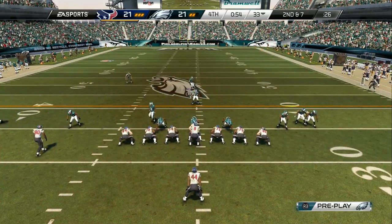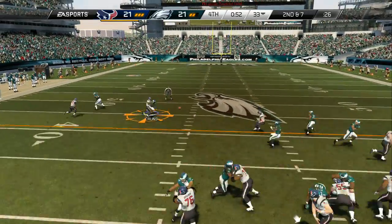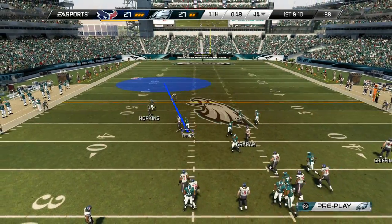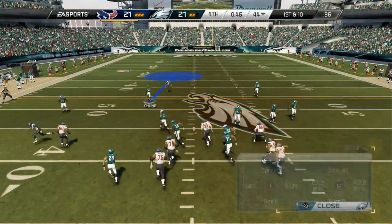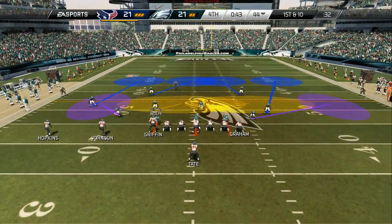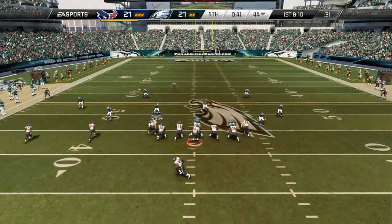The Texans have saved all three of their timeouts. We're here in the fourth quarter. Nowadays, it's getting harder and harder to play this tight man-to-man coverage because you're not even allowed to touch these superstar wide receivers. Get ready. First and 10.